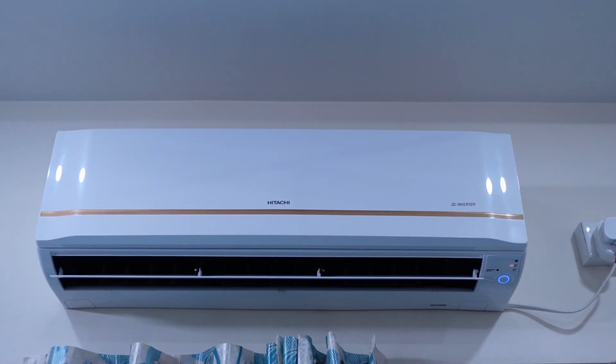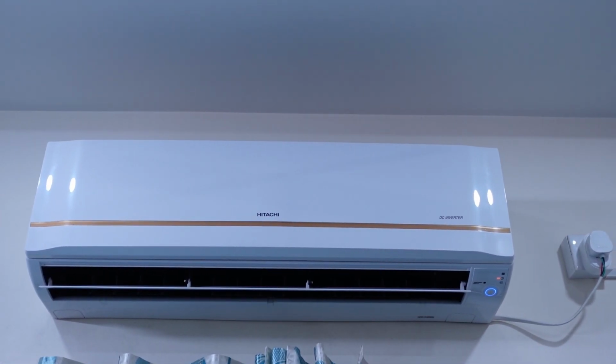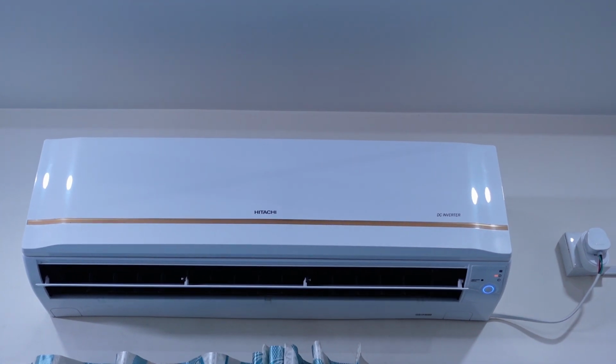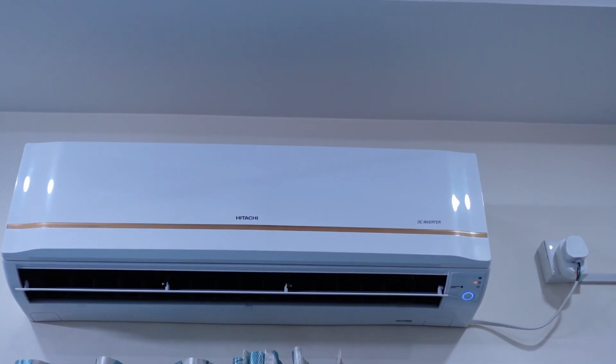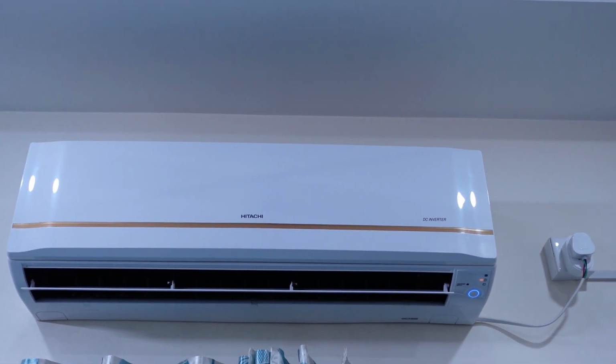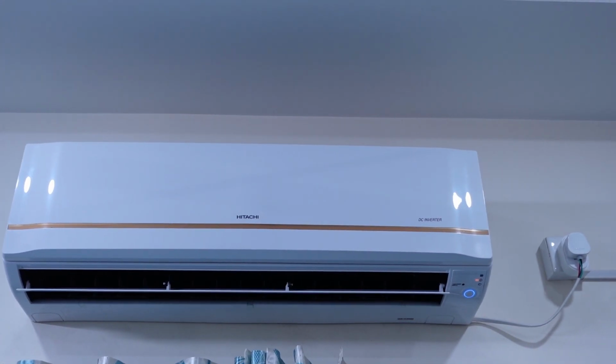The service is super good. After you buy the AC, they constantly remind you of the free services that you have. Call Hitachi and avail those free services. They also have a WhatsApp number. You can just say hi. It's a bot, but you can schedule your services. You need not call up someone, wait in line and do all that stuff.